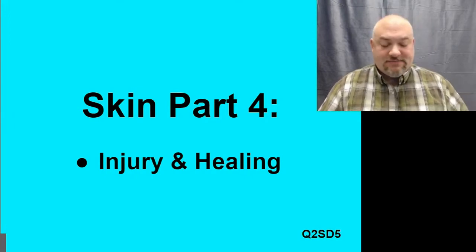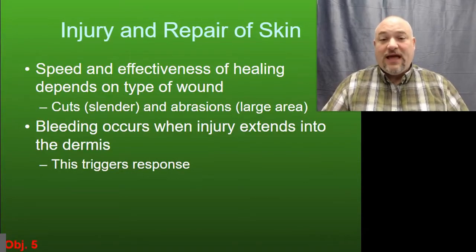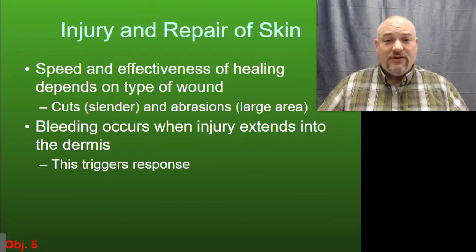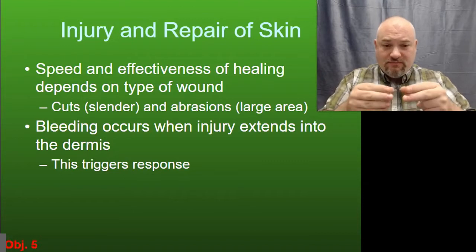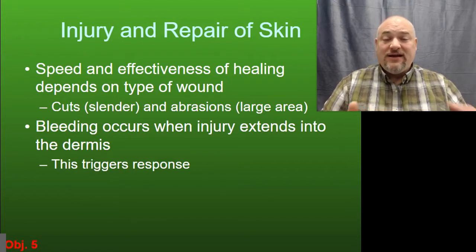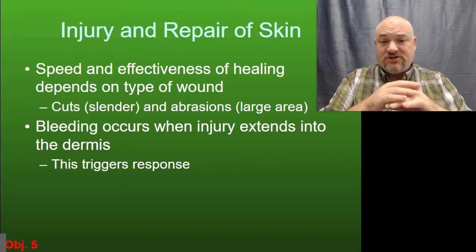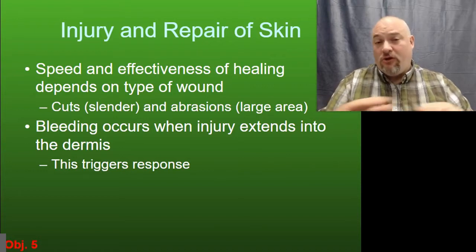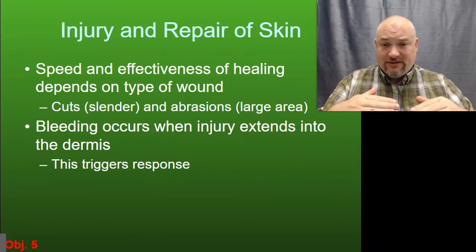All right, let's begin. So injury and skin repair. How fast and effective healing happens depends a lot on the wound. Obviously, a slender little clean cut, you can hold that back together with a bandage and it'll heal pretty quick. A big jagged cut or tear, it's harder to get the skin back the way it was. It's going to take longer to heal. Or if you get a big scrape or abrasion, it's going to take even longer to heal because the healing has to happen from the outer edges and come in.